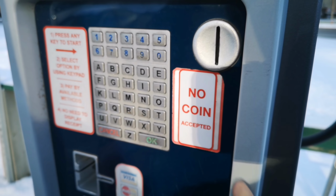We had to pay for parking even though it's Sunday, and they didn't accept coins even though there was a coin slot. That made no sense. You good? So, I don't know. Anyways, we're here.